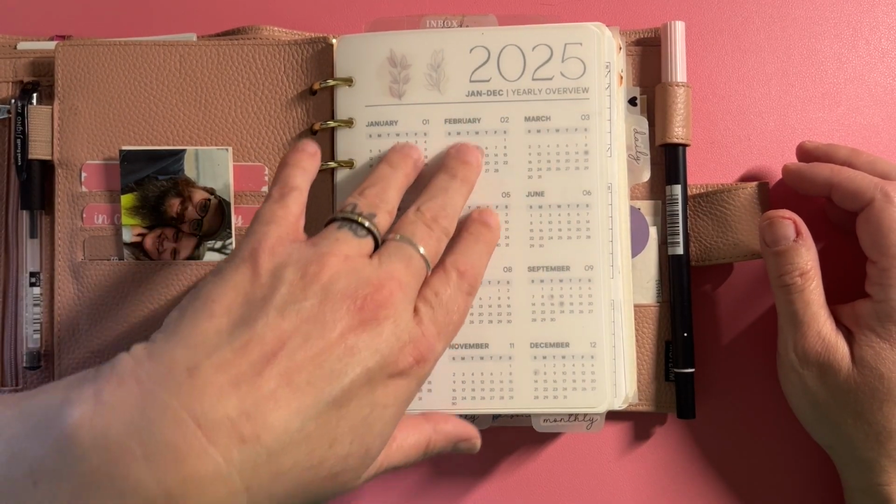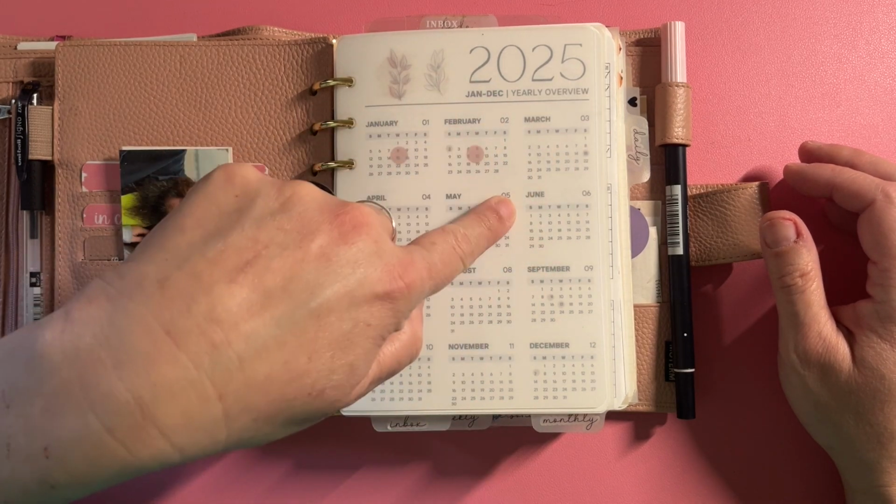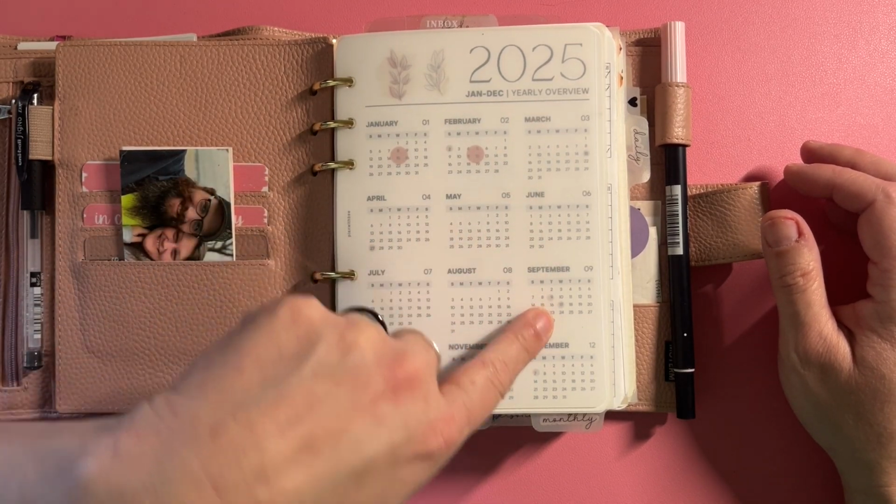So I have made a couple of changes, so I'll walk you through those. It used to be I kept my inbox as my front section. I've now changed that to my monthly.